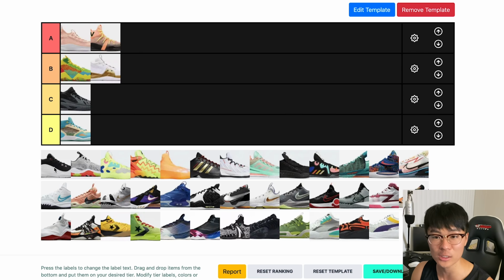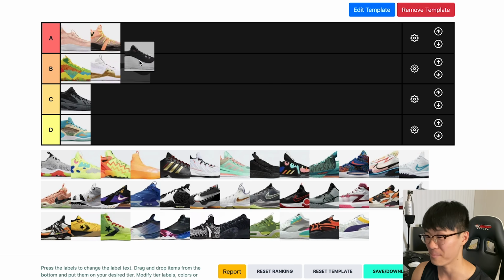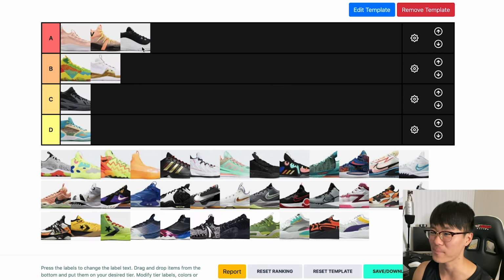Traction is phenomenal. Cushion is super nice. Full length Micro G. It's soft, support's good, materials are cozy and comfortable. It's a very solid, very smooth feeling shoe. I might even put it in A tier. Oh my goodness, that's how nice I think the shoe is. So I might put it in A tier. Wow, that's crazy. Okay, but yeah, it's a super nice shoe.